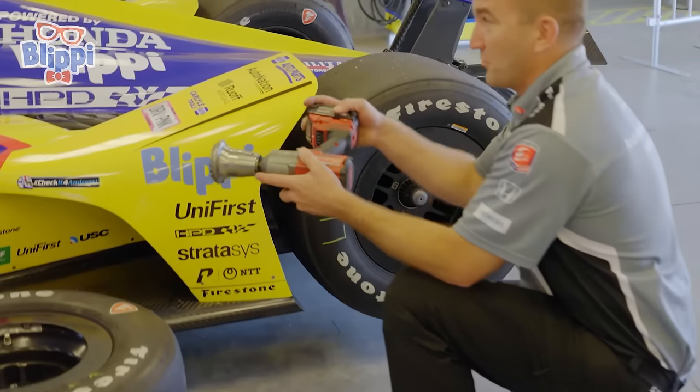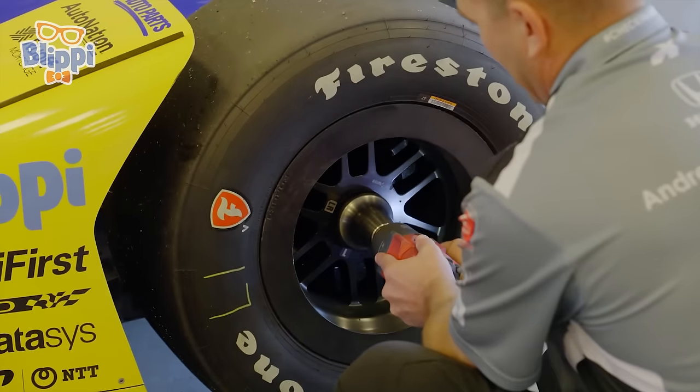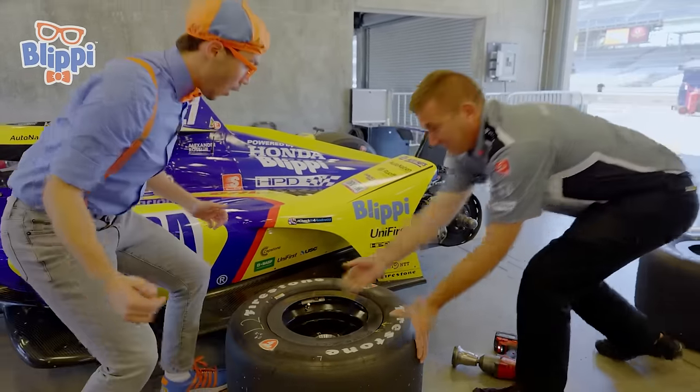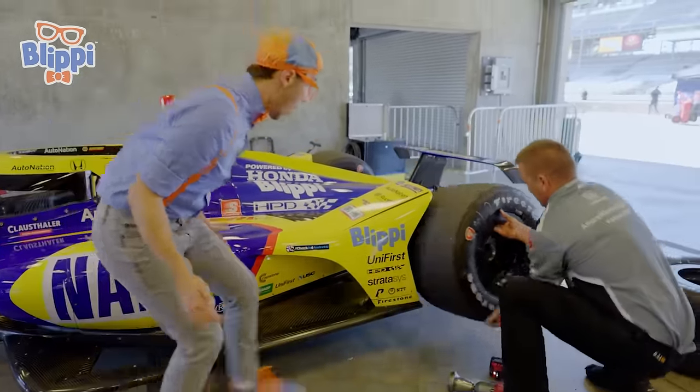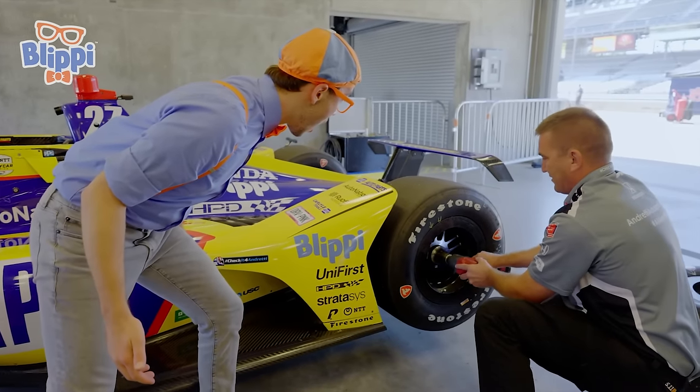Sure can, Blippi. This is a wheel gun. You take the wheel gun, you put it on the wheel nut, pull the trigger, it comes off. You take the old tire, set it down, pick up a new tire, slam it on, change the gun, and you're done.